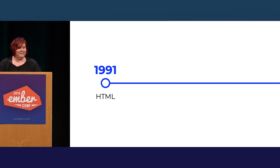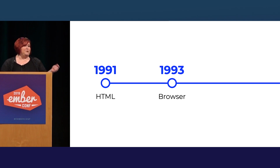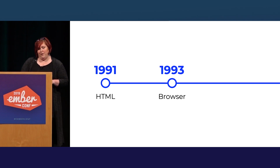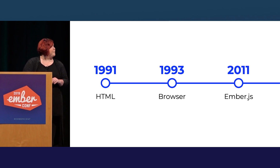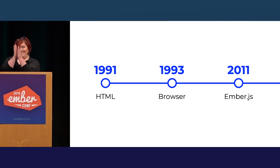We got HTML in 1991. We got our first browser in 1993. And we got Ember in 2011.